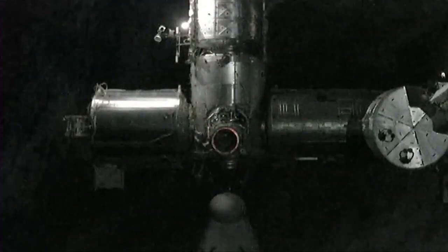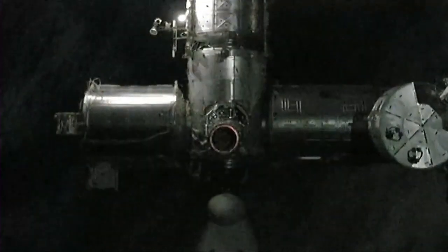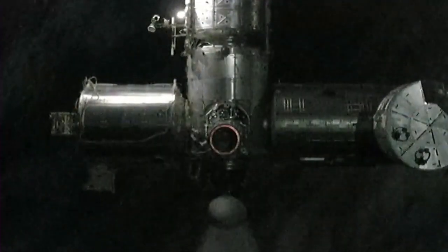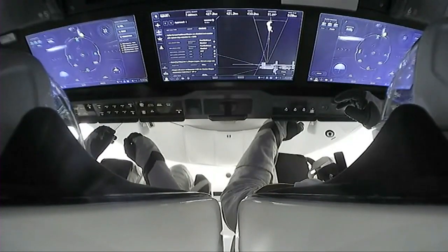And there you can see on your screen, this is a view from Dragon approaching the International Space Station. You can see how close it is. You can begin to see those details on the station. And looking straight ahead in the center of your screen was the International Docking Adapter.